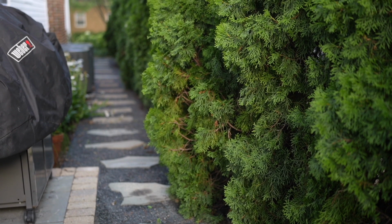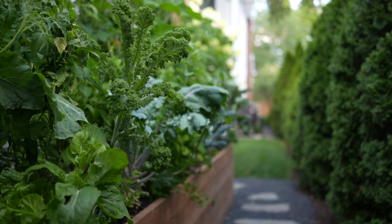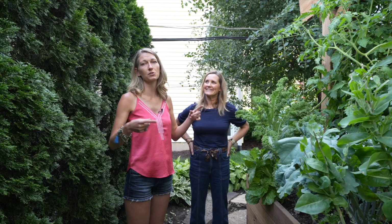Okay, cool. I'm excited. Well, this was the tour of Danielle's beautiful, thriving garden. We've checked all the boxes here, right? Definitely. You are growing a ton of food in a small space, and this, my friends, is how you maximize a very small space into a large garden.